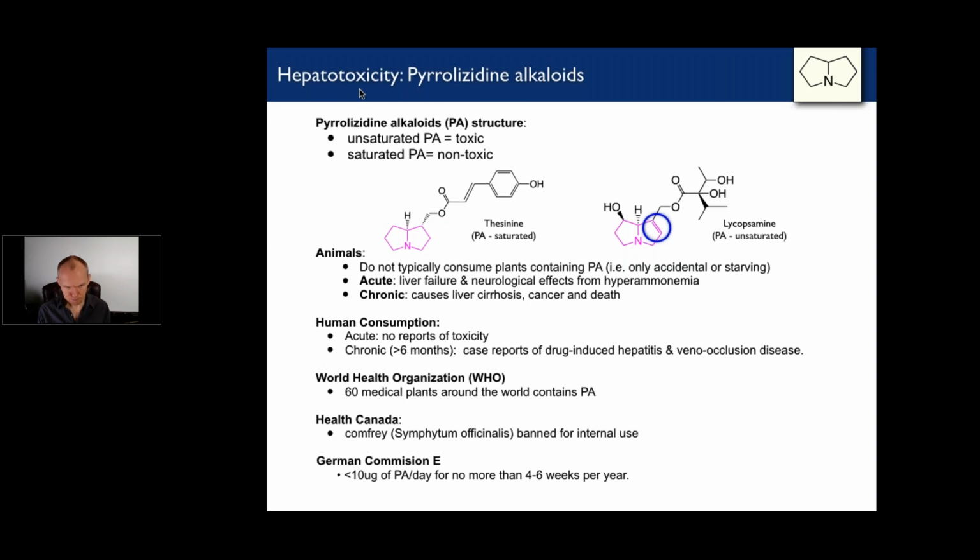Now, in humans, there doesn't appear to be any major acute overdoses that have occurred with these plants. Most of it is if someone's taking some kind of herbal product long term, that they start to develop some kind of drug-induced hepatitis. What it causes is a veno-occlusion disease. Basically the liver becomes enlarged and it occludes one of the main veins in the liver, and that causes a backlogging of the blood and other related issues. So toxicity does happen in humans. Sometimes it happens, I think, when people are accidentally taking the wrong plant.